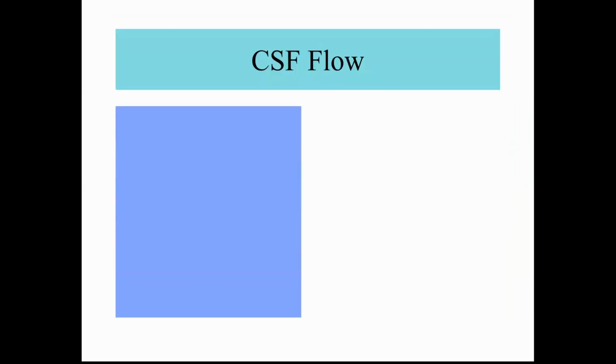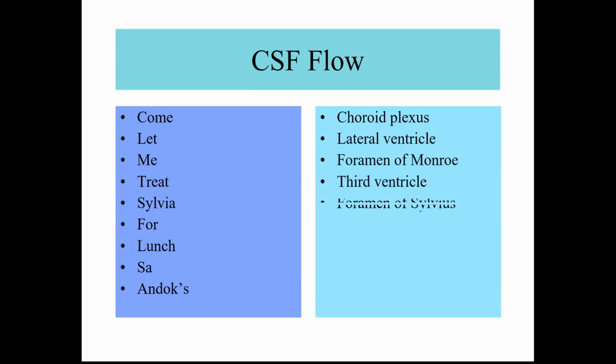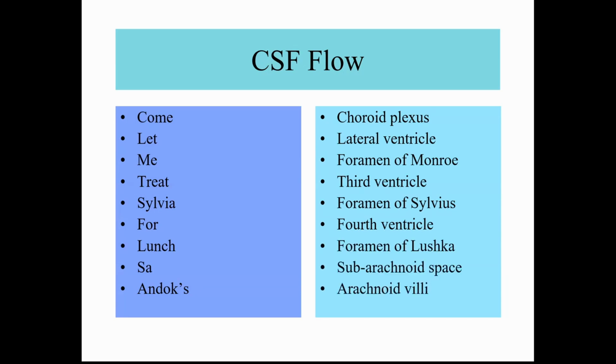Your CSF flows from one part of your nervous system to another. So this is a useful mnemonic to remember from where it comes to where it is reabsorbed. Okay, so it is produced in your choroid plexus down to your arachnoid villi, where it is reabsorbed. Ilan yan? 1, 2, 3, 4, 5, 6, 7, 8, 9.